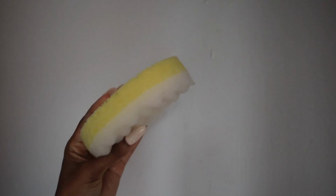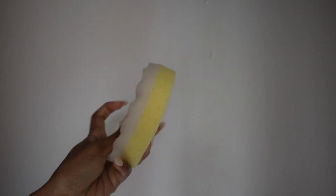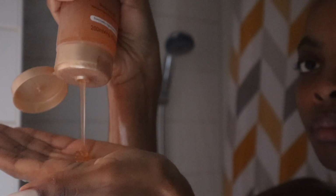So then I like to use this sponge when exfoliating, just because it has two sides, one to help the exfoliating process, which is a lot rougher in texture, and the other side is a lot spongier, just to cleanse everything off.